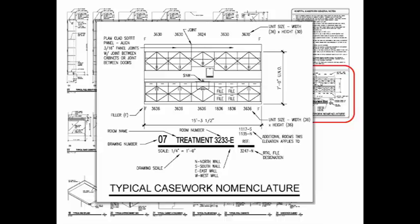But the key, and I mentioned this earlier, is that with only a few exceptions, we don't reference elevations on floor plans, but rather the title of the elevation tells you what it is and where it applies. And so this elevation here applies to treatment room 3233 east wall. And then we flag. This system, again, contractors have loved it. We have no issues if we do it. We just make sure that we put the elevations in ascending order numerically on the sheets, and it really works well. It cuts the graphic density of floor plans significantly.